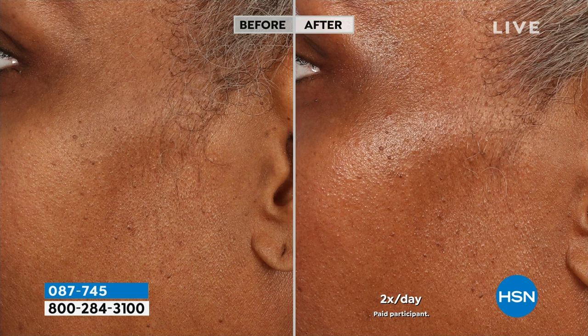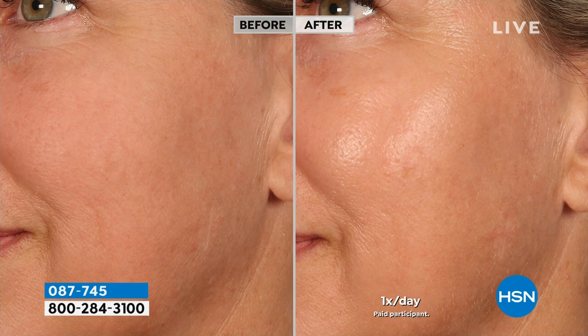Here you can see in this before and after. This is after using it for a month. And the results, it's happy skin. Think about how your liver feels, your heart feels when you're giving it, again, niacinamide, B12, vitamin K, all of these things.